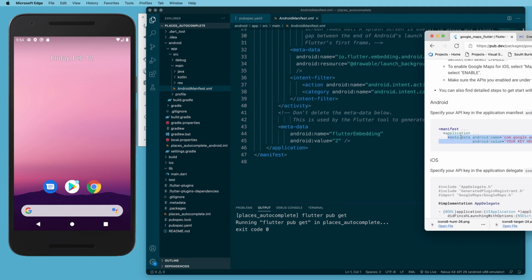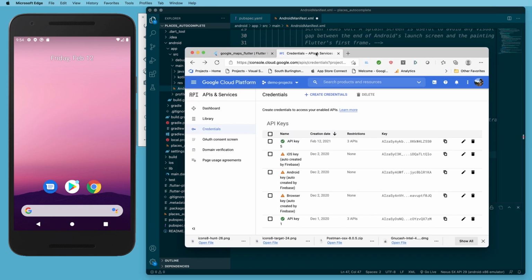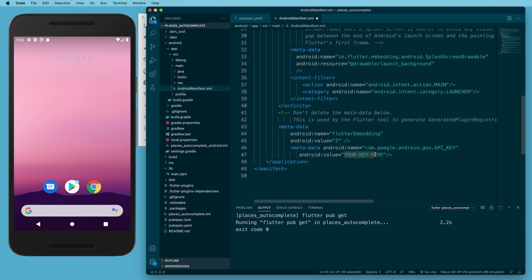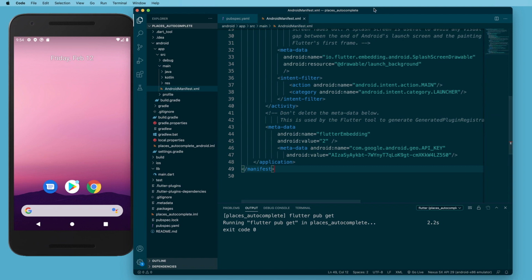And this goes inside the application. So right after metadata, Flutter embedding, but before we close the application, we can paste that in there. And we want to sub in the your key here with the key that we just created. So we just created this. I'm going to come and copy this, still keep it open because we're not done, but I'm going to paste that in there. And that's going to take care of Android for Maps. Don't close that manifest because we're going to come back to it.